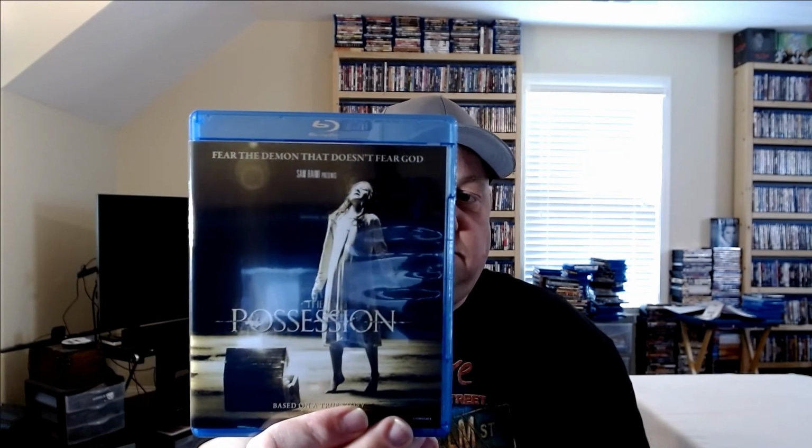And then we got Possession with Sarah Michelle Gellar. And we got The Possession. Got Prom Night. Then we have the Prophecy Complete Collection with 5 films. Prophecy 1, 2, 3, The Ascent, the Prophecy Uprising, and the Prophecy Forsaken. I got Christopher Walken in those, I believe. Not sure if he's in all of them, but I know he's in the first couple.